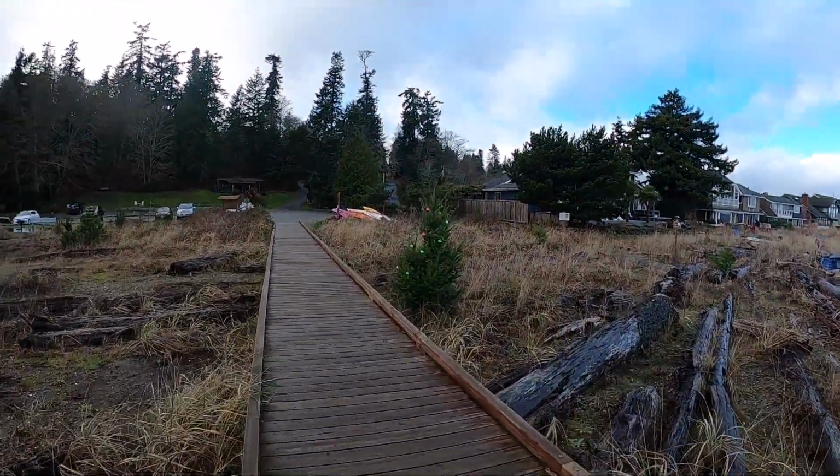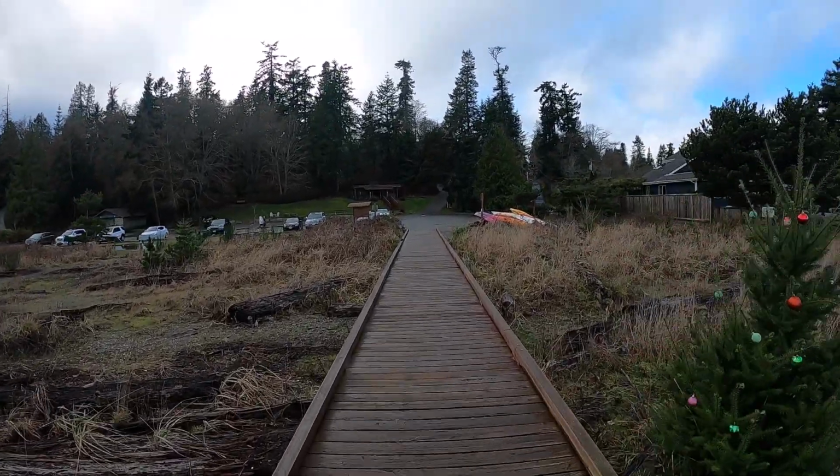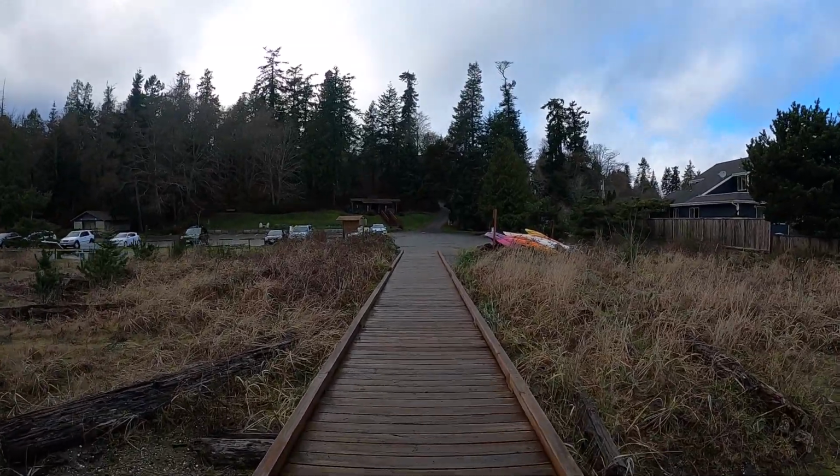We are heading back to the truck. And we're going to a memorial for the Japanese internment from World War II.